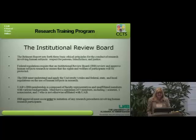There are also federal regulations that require certain institutional responsibilities, and these would be to review and approve human subjects research to ensure that the rights and the welfare of the participants are protected. There are also university and institutional policies that must be abided by. There are federal, state, and local regulations on the use of human subjects in research also.